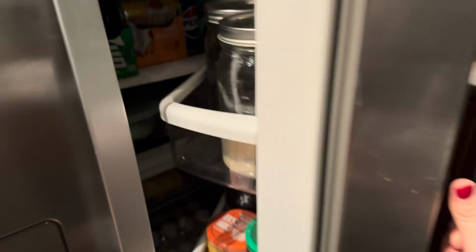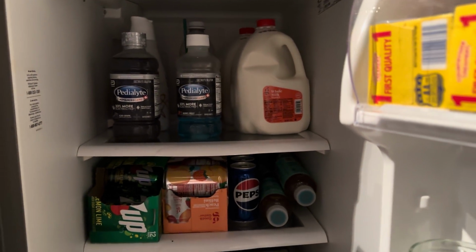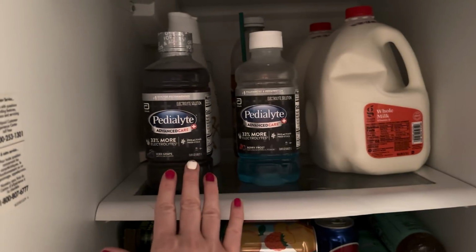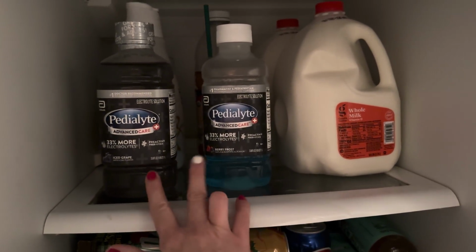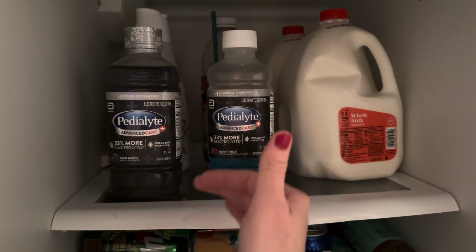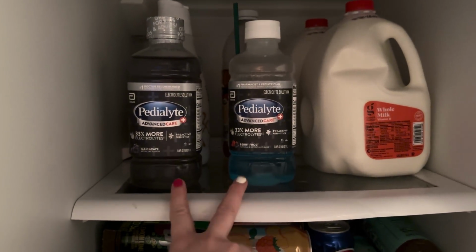Okay, so in here in our refrigerator, I went ahead and redid everything because I wanted to show you guys another trick that I normally have, but this time we kind of just ran low on. Thankfully, we did have 2 Pedialyte already in our refrigerator, so that was a huge blessing. We were able to offer that to them so I could get to the store. So I already replenished that with 2 new ones.